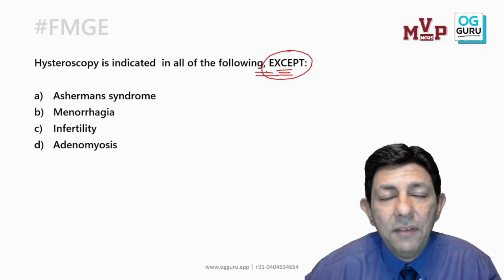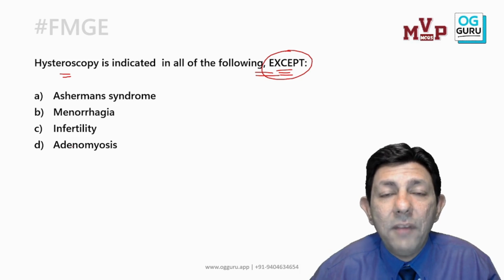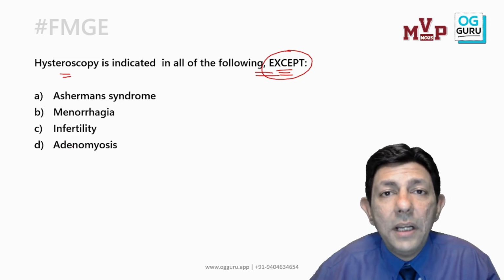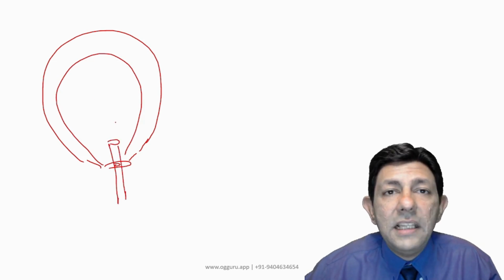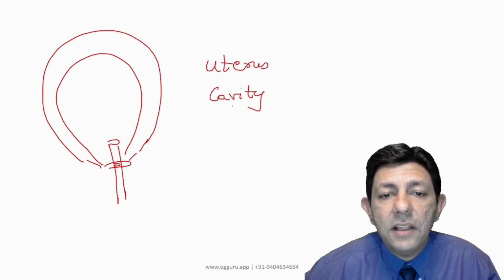Yes, so this is very, very important. Please understand, in hysteroscopy we put in a telescope through the cervix, and I evaluate the uterine cavity. Only the cavity of the uterus can be seen. Through the patient's cervix we put in a telescope and we are able to see the inside of the uterus. So mainly the focus is on the uterine cavity.